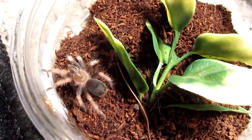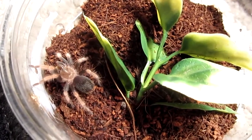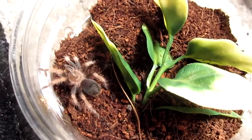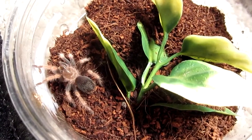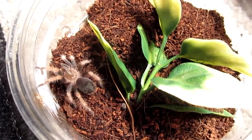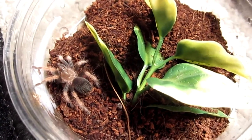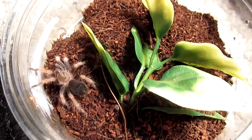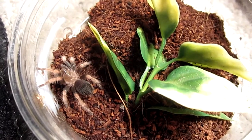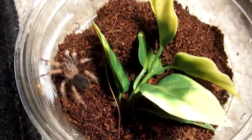Anyway, as I was saying, this is my Brachypelma boehmei, Mexican fireleg, and is my favorite brachy of all of the brachies. I just love the colors on this one. These aren't as handleable as, say, your Tliltocatl albopilosus or your Brachypelma smithi. But they're very fascinating to watch. They're a little more on the skittish side.